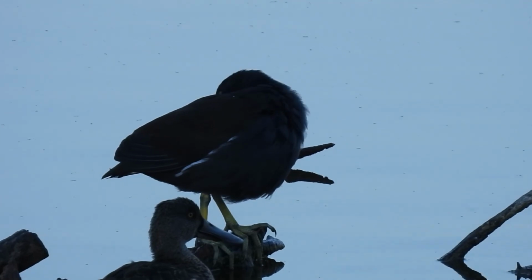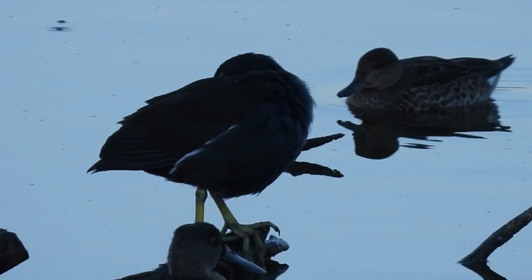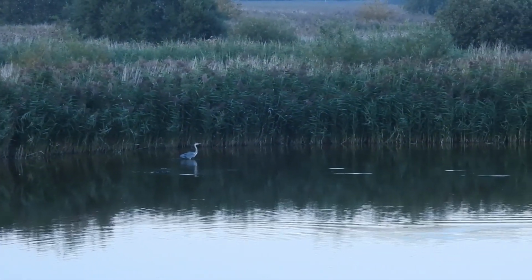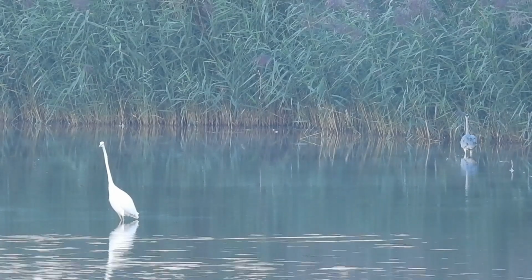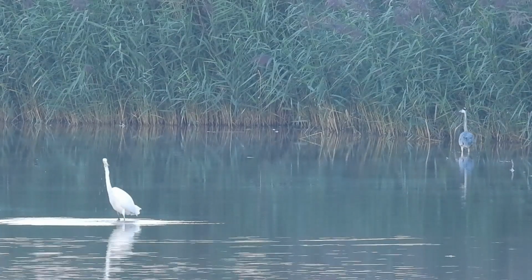Another pool resident standing among the ducks was a moorhen, but I didn't get much footage of it as I noticed another grey heron flying in from among the reeds. It took a swipe at the already present heron, which took to the air, did a lap, and then landed near to the great white egret. Apparently, it brought its fishing skills with it too, as soon after it landed, the egret made a catch as well.